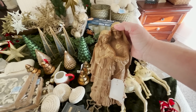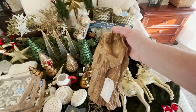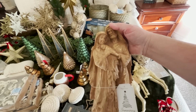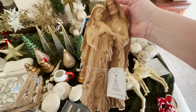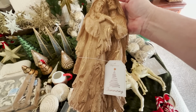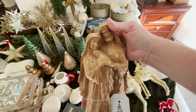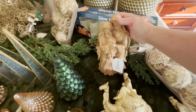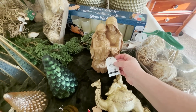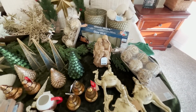Now we have something called a Burke's outlet, and it's very similar to Ross, and I have been looking for a new nativity scene. I love that they're standing. It also kind of looks like carved wood. It is not, and they did brush it with gold. I'll probably refinish it, but the price for this was so good. It was $14.99, and I just fell in love with it. So I got that there.